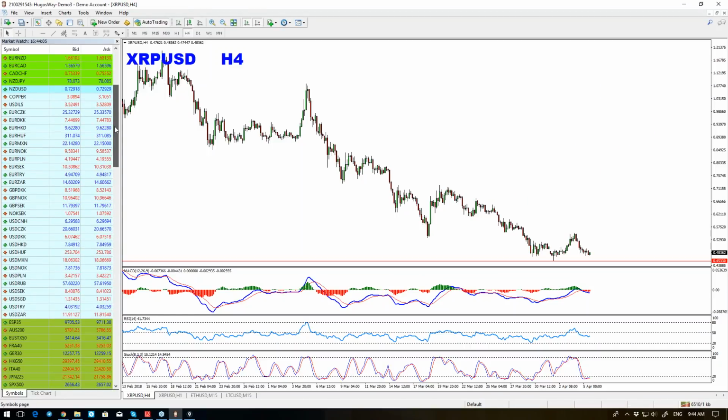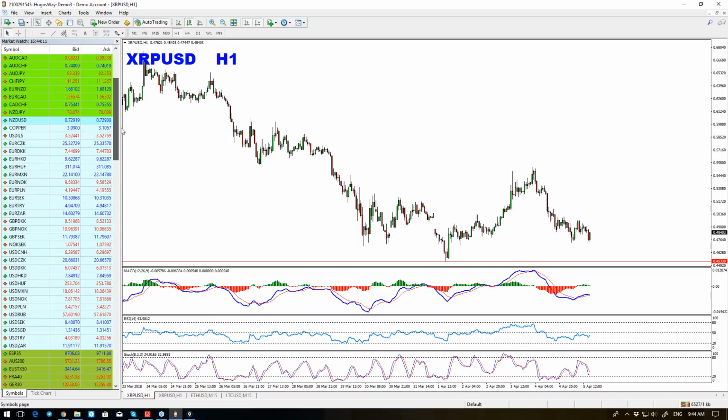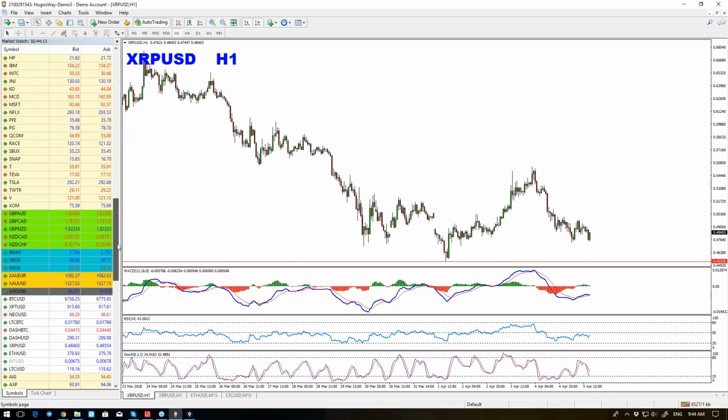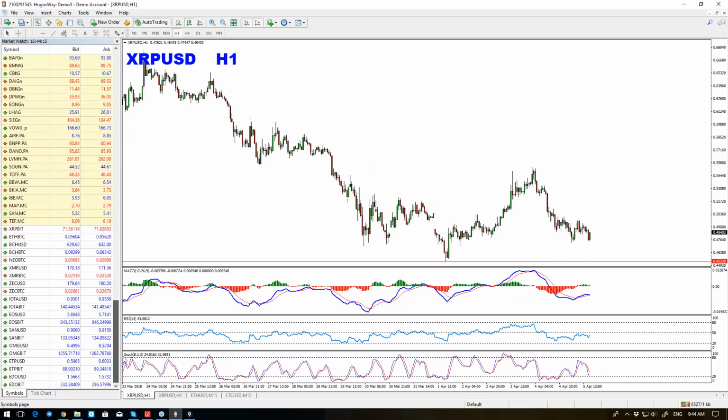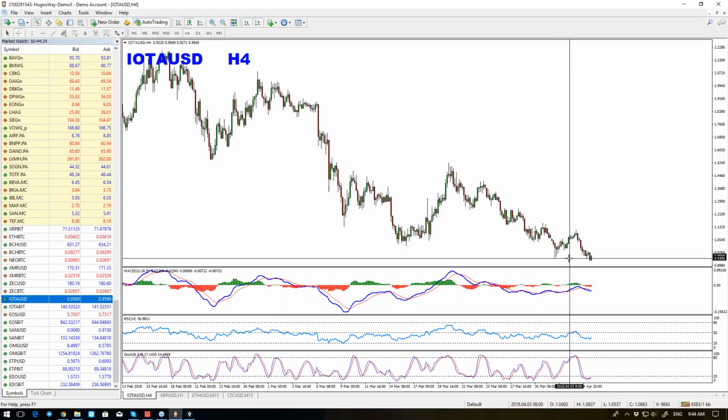Cryptos unchanged for us. We need the 2 waves pullback, and then and only then we start to look for the breakouts. And as I said on Monday, it could be taken for all of them because they all represent something of the same zone.